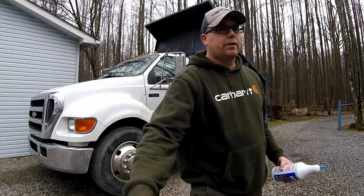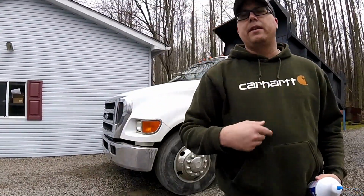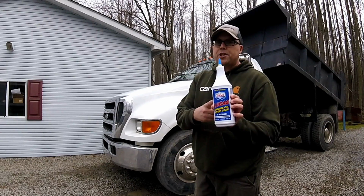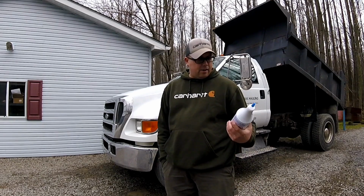My other dump truck right here, it also has a Caterpillar 3126. I think E is in Echo. I thought it was a B, but it's E Echo. And that's a standard 7-speed. Also a good truck. And that one has 75,000 miles on it. So anyways, this was the product I put in here. They make a synthetic version also, and it took the engine knock away, so I'm pretty impressed with that. As far as stopping an oil leak, I don't know about that. But for $10, it's good for high mileage diesel engines, so check it out.